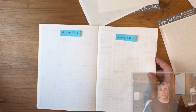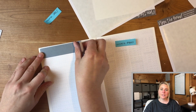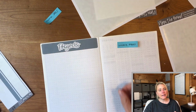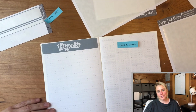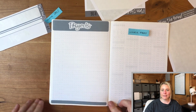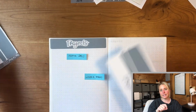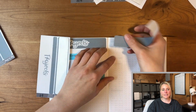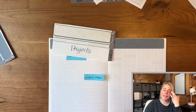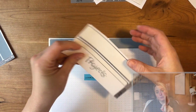So here I'm just bringing out my projects list. I did 1 page for home projects and 1 page for work projects. These stickers are in my shop, and these are just my project trackers. Sometimes, and I always go back and forth on this one, I use a little block, like a functional box, and I identify each project with 1 sticker. So you've seen that in my work bullet journal and in my planner already. So that's how I use that. Some people do Post-its.